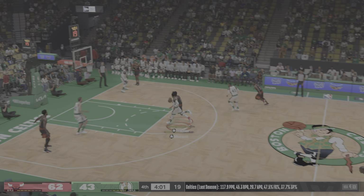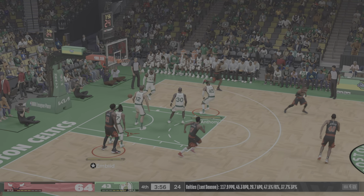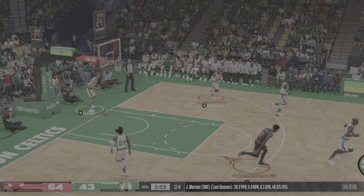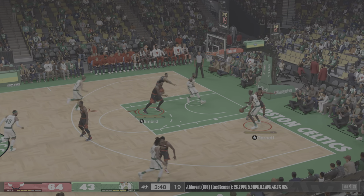The Bulls leading by 19 points. Frazier dishes to Embiid, 11 feet away, and the jumper falls for him. And this is the beauty of Embiid's game. He has a shot from anywhere on the floor.